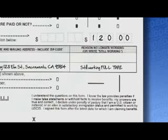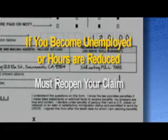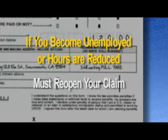If you report working 40 hours or more, or noted here still working full-time, you will not be mailed a subsequent claim form. If you then become unemployed or your hours are reduced, you will need to reopen your claim, and you can find out more about that on EDD's website.